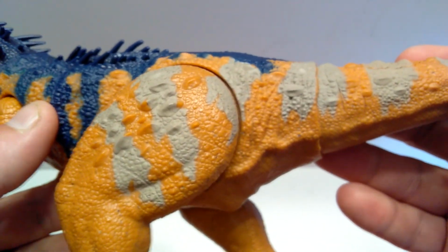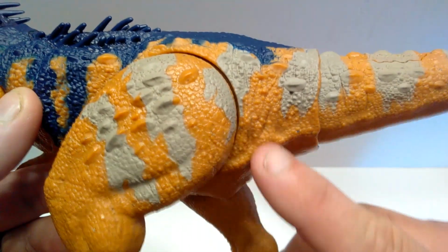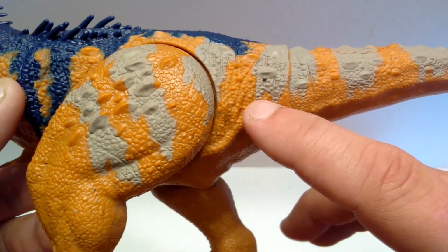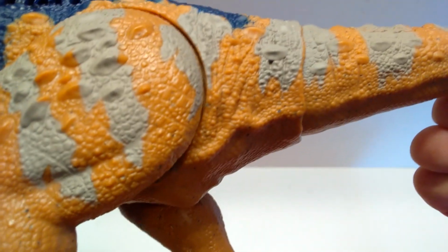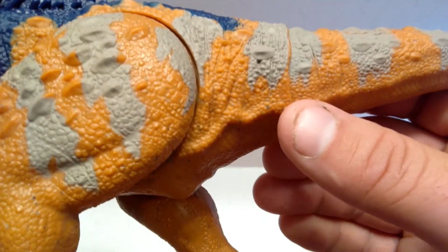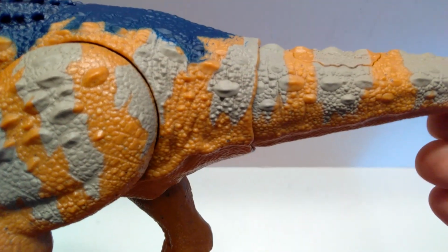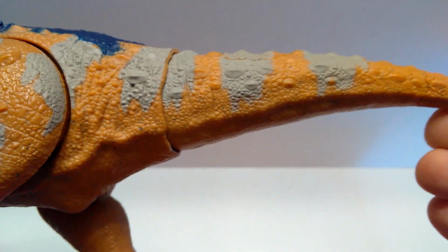And then moving back up here into the tail area, you can see a little bit of a bumpier appearance to the scales. So now they have more of an osteoderm-like appearance to a lot of the scales, mixed with some nice regular scales, but then there are also those osteoderms as well as scoots that run down the tail, which is really cool.